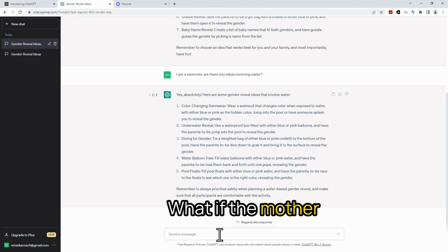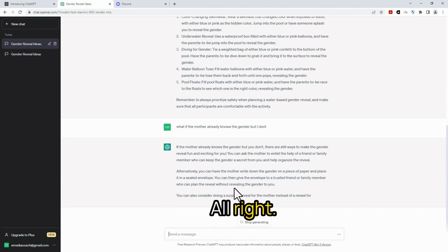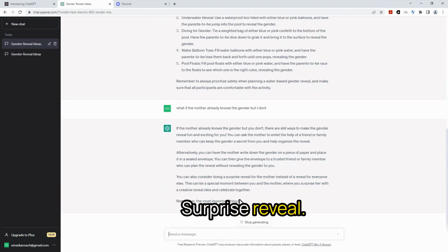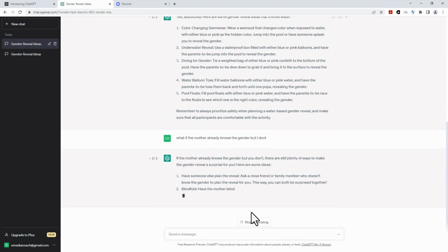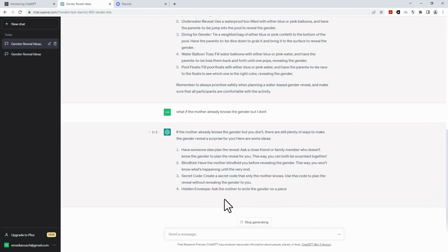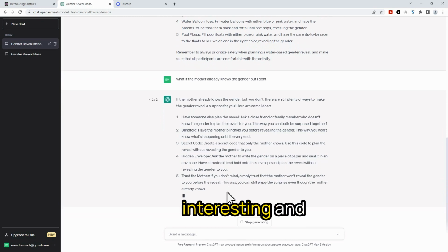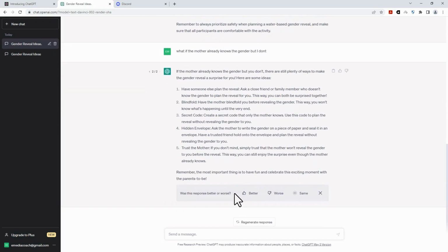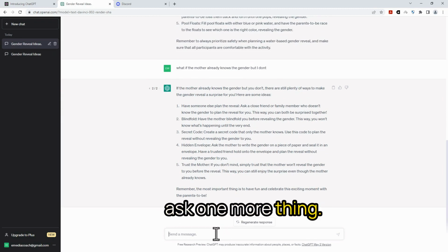What if the mother already knows the gender, but I don't? Let's see what it comes up with. All right, so sealed envelope, surprise reveal. No, I'm not too happy with these. Let's regenerate those. Hey, this is all right. Blindfold. Hidden envelopes. Yeah, see, I like this. It's giving you some interesting and relevant responses. Not too bad.